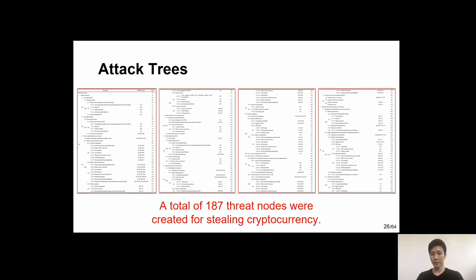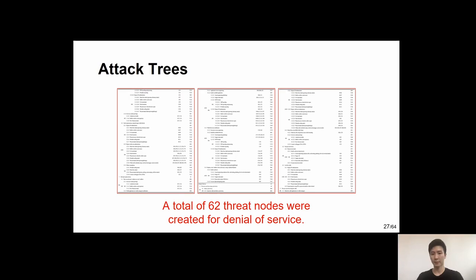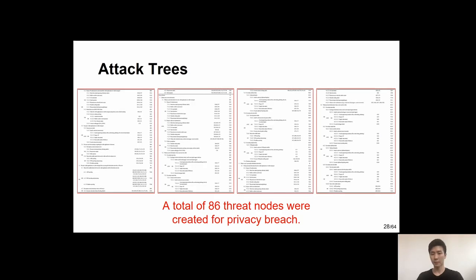These are the attack trees created for the three attack goals. As a result, a total of 187 threat nodes were created for stealing cryptocurrency, a total of 62 threat nodes were created for denial of service, and a total of 86 threat nodes were created for privacy breach.